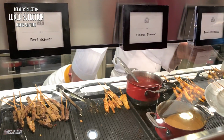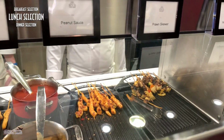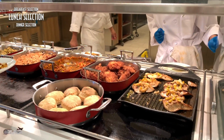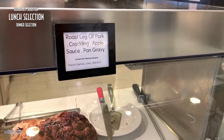And I guess I would put this food in the buffet in the same category as Royal Caribbean. There's some really good things, there's some things that are only okay, but altogether, it's not super, super excellent, but it's definitely also not terrible.